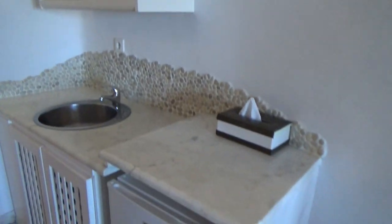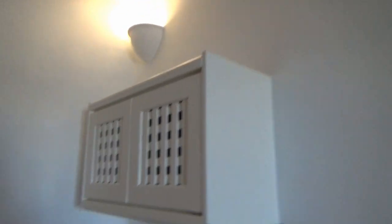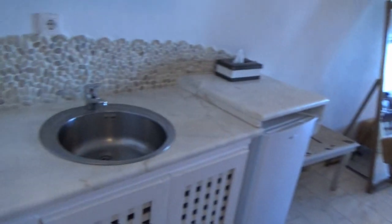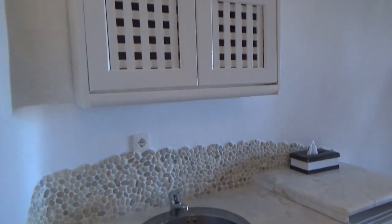So, okay, this is like the kitchen area. And then the tub. This is the bathroom. I mean, for what you pay for this, it's just not acceptable. It really is not. So I think I'm gonna get on the phone and contact the tour guide and let him know what's going on here. But yeah, this is crazy.